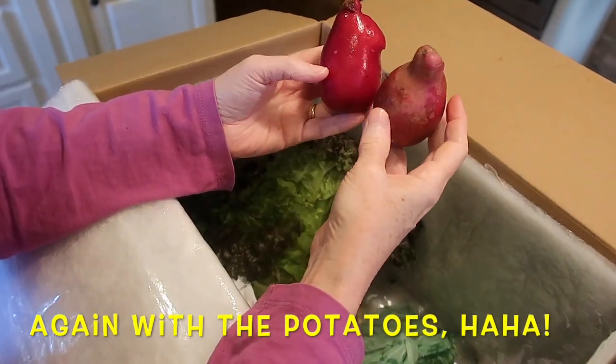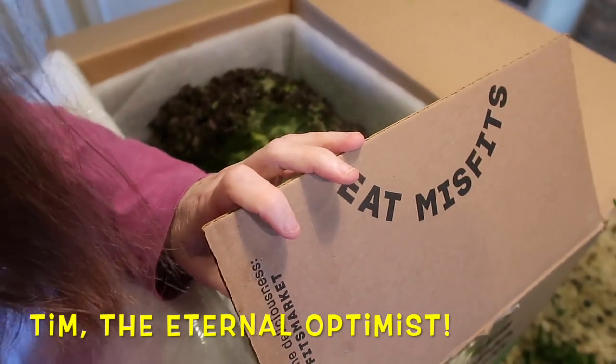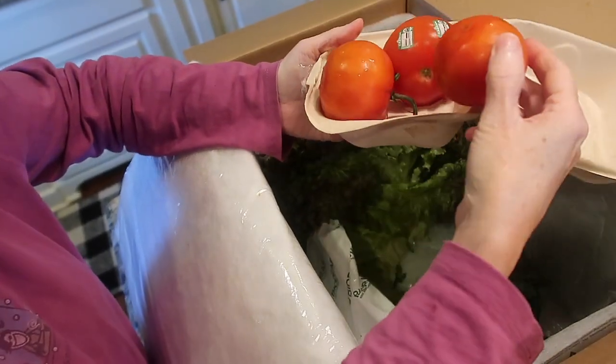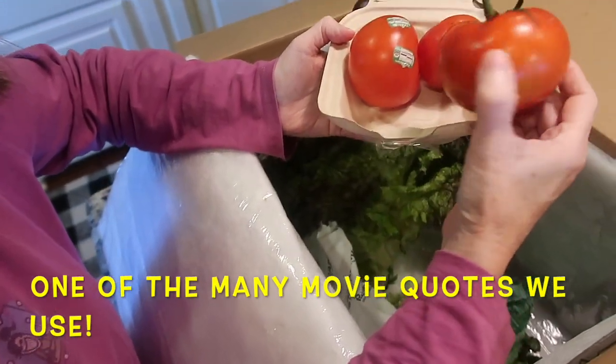Two potatoes. Okay. That's it. I can't do anything with two potatoes. I can. Mash them. Peel them. Stuff them in the stew, right? Boil them, mash them. Now you made me forget. Boil them, mash them, stick them in a stew.